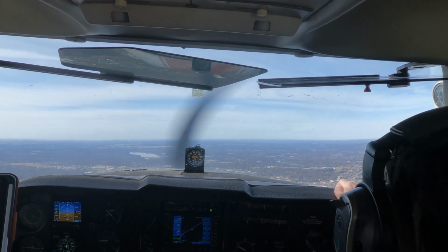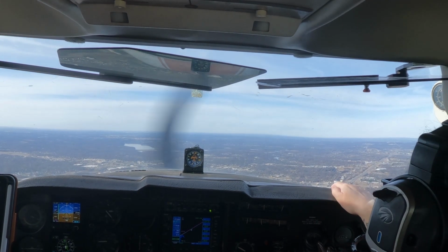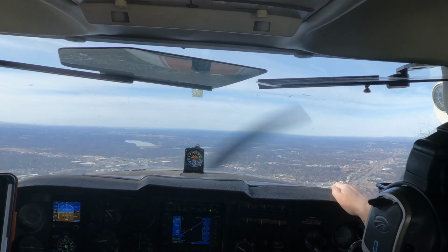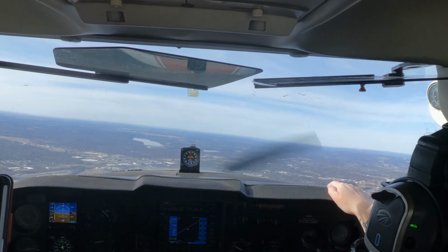Lee Summit traffic, Skyline 58843. We are 6 miles to the northeast. We'll keep an eye out. We'll try to squeeze in behind you on the downwind, Lee Summit.